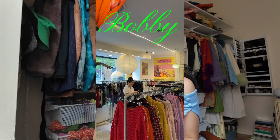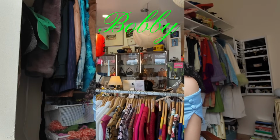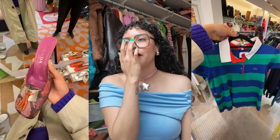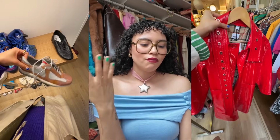And it was so cute. I love the whole aesthetic of it. It felt very fun, like a Y2K type of vibe. And there were a lot of really good pieces that I wish fit me. Unfortunately, they didn't.